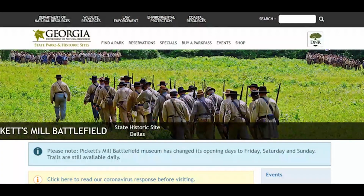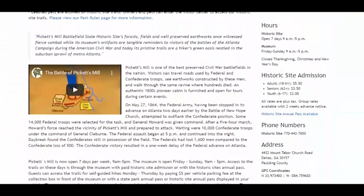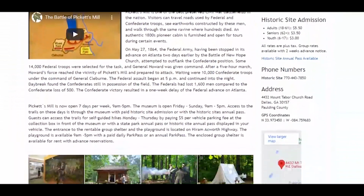Now, as Chris mentioned, this fight at Pickett's Mill is little known, and yet it's got the most preserved land. Go there and see 700 plus acres, and we're talking some pristine acres. It's worth checking out if you go there. Now, one thing about this battle is that it's largely forgotten. A lot of the commanders didn't even mention it, sort of lost in the shadow of other more famous actions. Kennesaw Mountain 1 month ahead, New Hope Church over here in the open, and Pickett's Mill's fought in the woods. It's fought in nasty terrain.